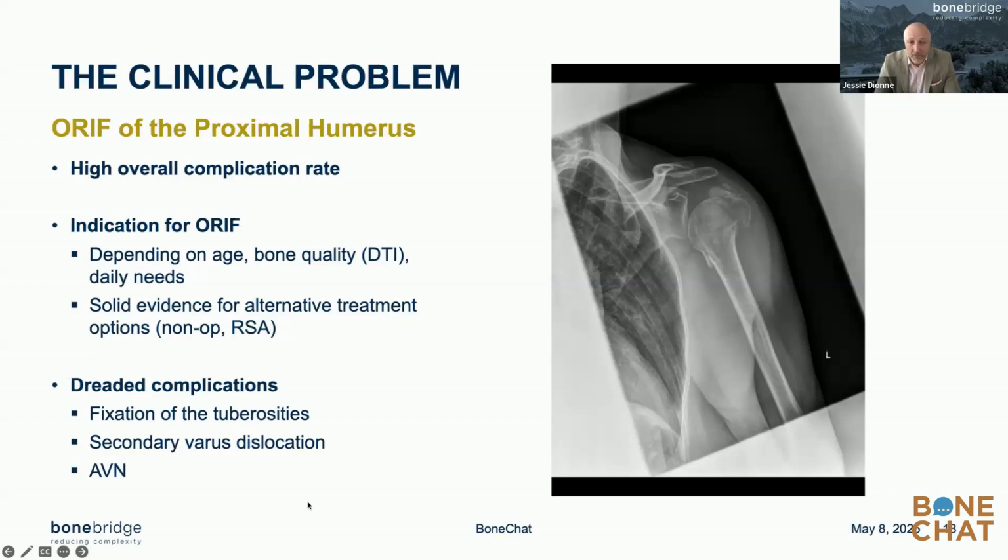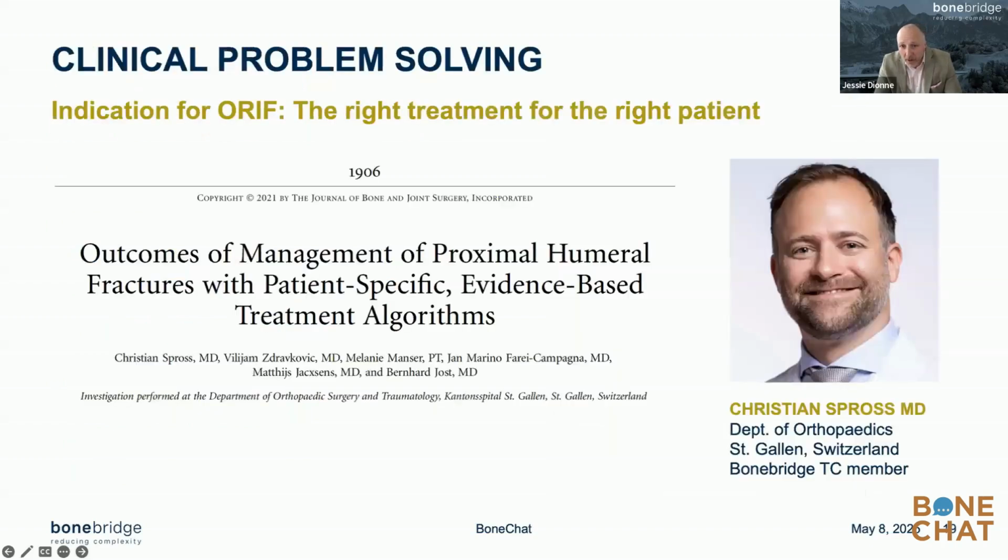So maybe coming at it from a different perspective and trying to find a way to innovate into a problem like this is where we should be going. So we have two ways of doing it. We have one, this is Christian Spross. This is an article in JBJS. We do it for education. And this is a phenomenal JBJS article with respect to a good algorithm for how to treat the right ones.